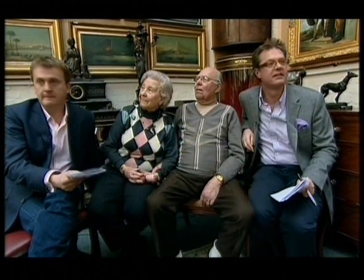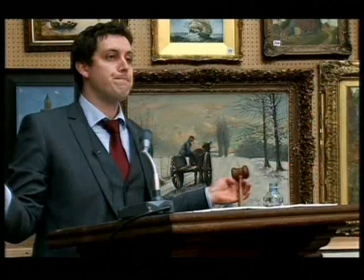At £10 for the LPs. No bids at £10, shall I pass it? No interest at £10. Not sold then, I'm afraid. No interest at £10. £10 bid. All done now. I'm going to sell it to you at £10. Oh, that's disappointing.